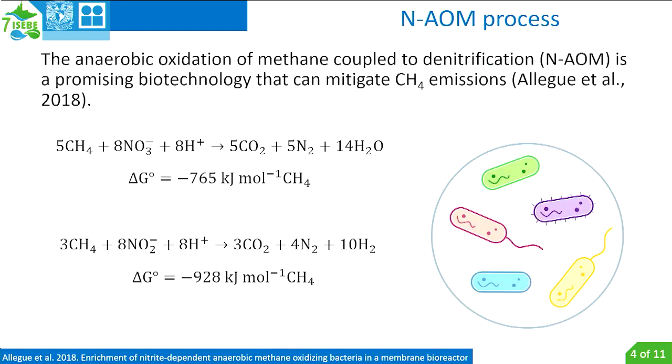The anaerobic oxidation of methane coupled to denitrification, also known as N-AOM, is a promising biotechnology, whose main objective is to oxidize the dissolved methane to carbon dioxide. To perform this process, we can take advantage of two common pollutants found in wastewater treatment plants and other biogas producing facilities, nitrate and nitrite, preventing other environmental problems, such as eutrophication.